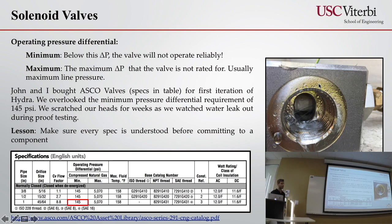This valve is actually meant for something like a gas pump for your car. It's always trying to force the gas out, so it's always going to have this back pressure. But if we're filling up Hydra, filling the tank, and it's running down to the ISO valve and stopping there, there's no back pressure. It's just going to dribble out. And so watch out for that.